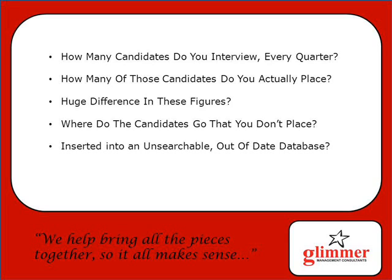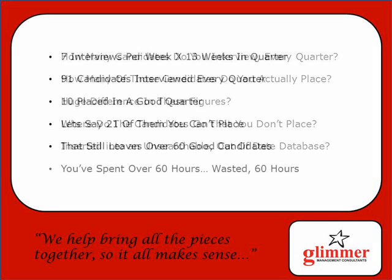Realistically, they generally end up going into your database, or rather your company's database, which in many cases tends to be unsearchable and generally out of date. A horrible thing to say, but it's very, very true across the industry. What we're talking about is producing a specific database for you and your industry that's going to be powerful and, moreover, help you make more placements.